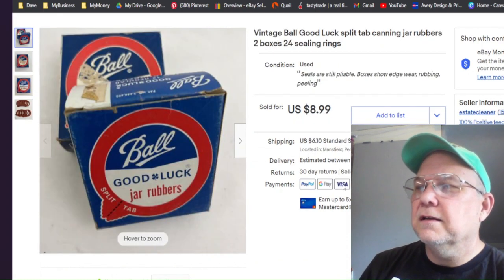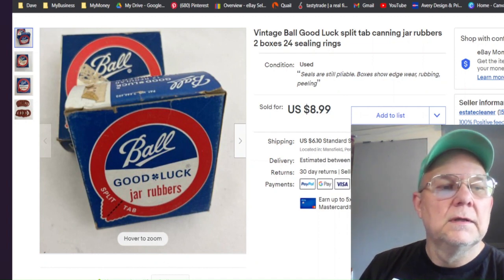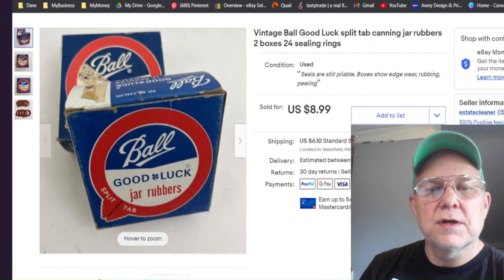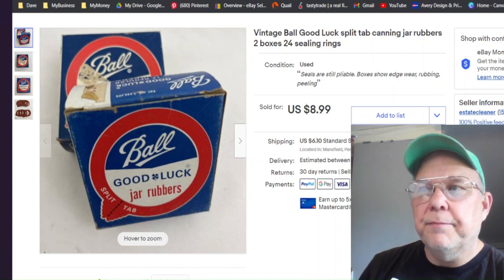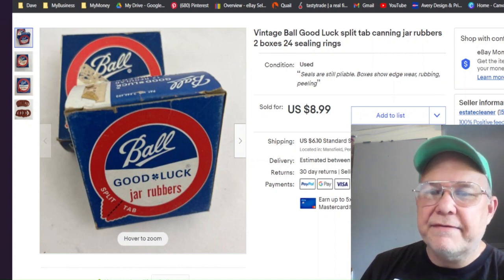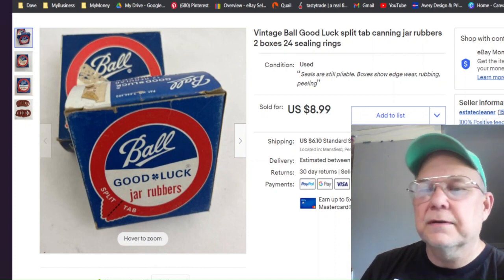All right, I just had some of these sold last week. Here's some more. Canning jar rubbers, old. I paid $1.98 for these two. They were listed July 5th. They sold August 7th for $8.99 plus shipping.